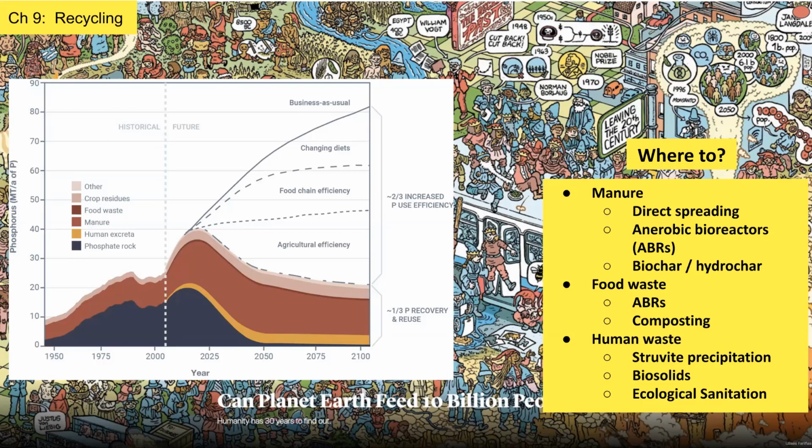If we do continue to have levels of food waste, we should be recycling the phosphorus contained in that food waste. And then, of course, there's the phosphorus from our own waste that is being deposited in wastewater treatment plants and then eventually to landfills, and that could of course be recycled. And there's lots of exciting approaches that are being developed there.